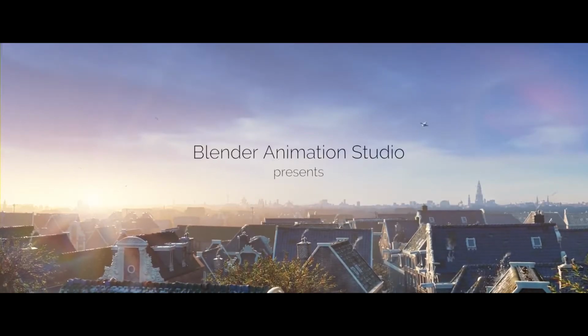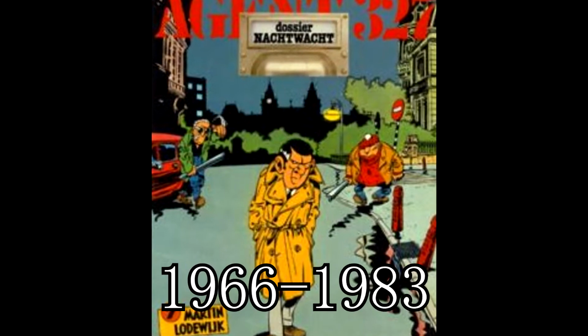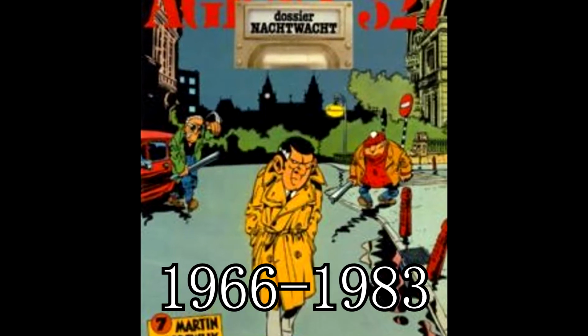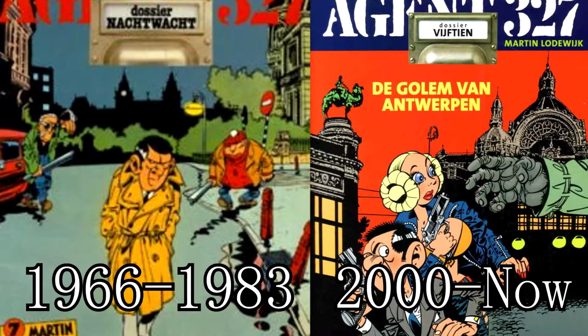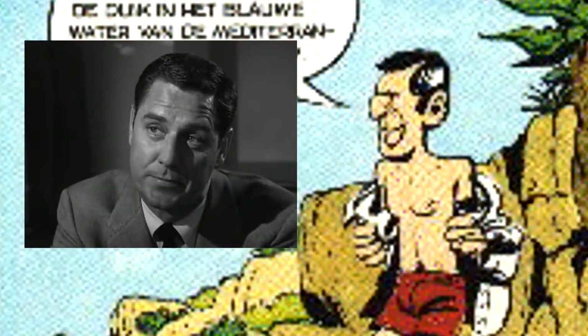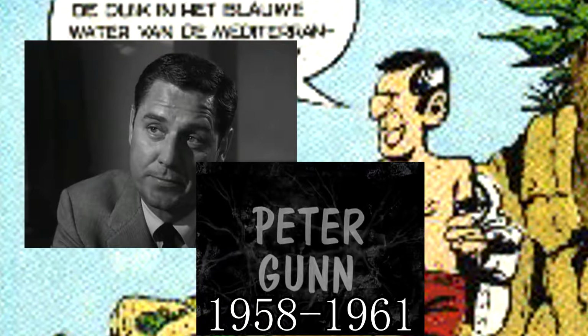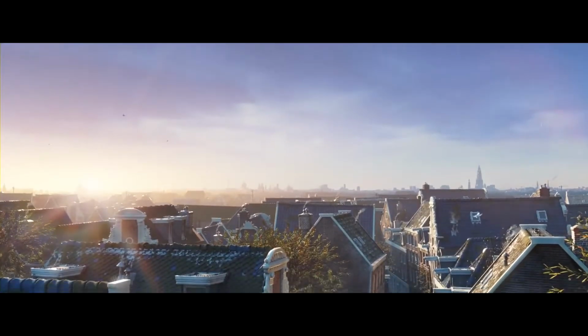Agent 327 is a Dutch action comedy comic series running from 1966 to 1983, then brought back with another run from 2000 onward. The comic featured a character based on Peter Gunn, a well dressed private eye investigator character from the late 50s, early 60s American TV show of the same name. And so the short is based on something and not just some random creation that was made out of nowhere.